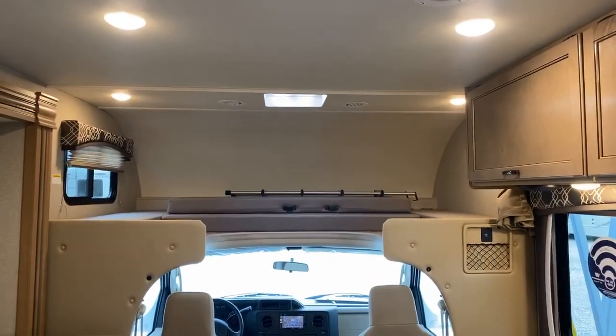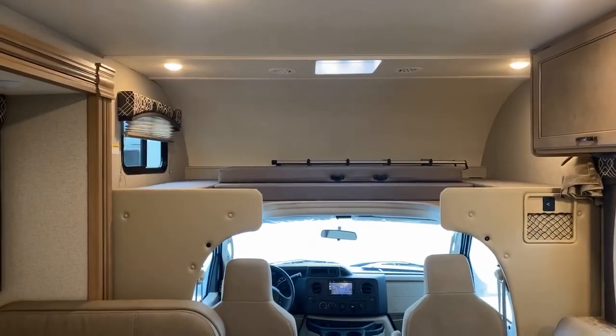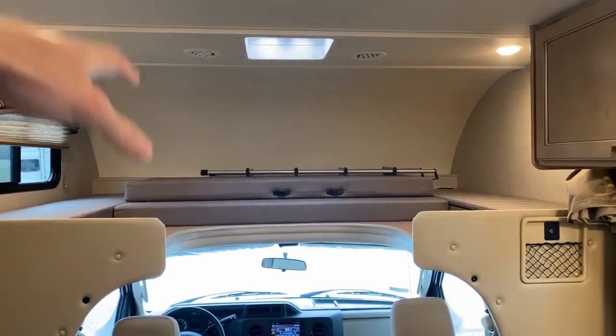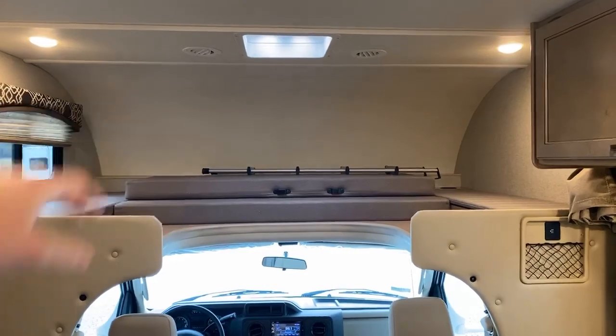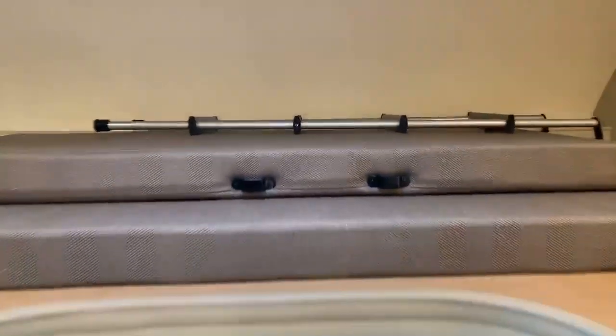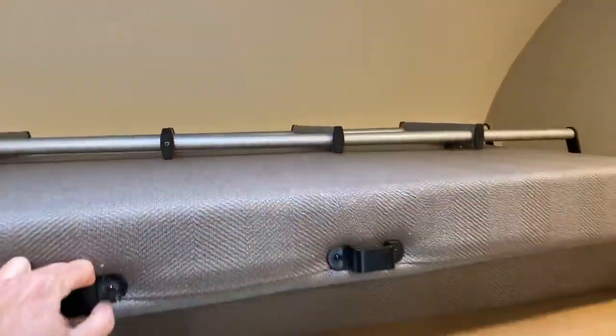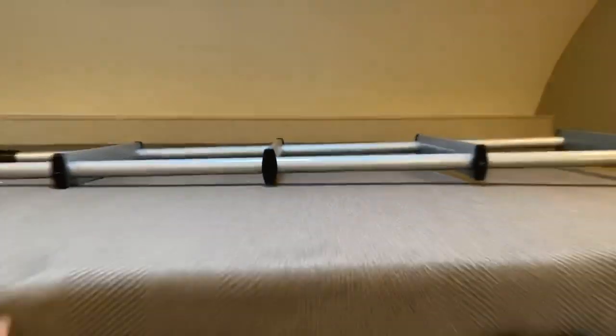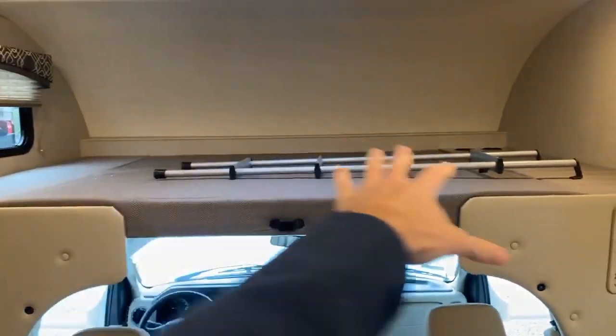and we get this question from time to time from people that are just getting into this. So, you know what? Why is this a Class C? A Class C has the overhang that allows for extra sleeping, which is what we're looking at here. Now, there's a couple cushions. I can pull this cushion forward, and this cushion's going to slide into place. Get it with one hand, and that creates for a big sleeping area up there.